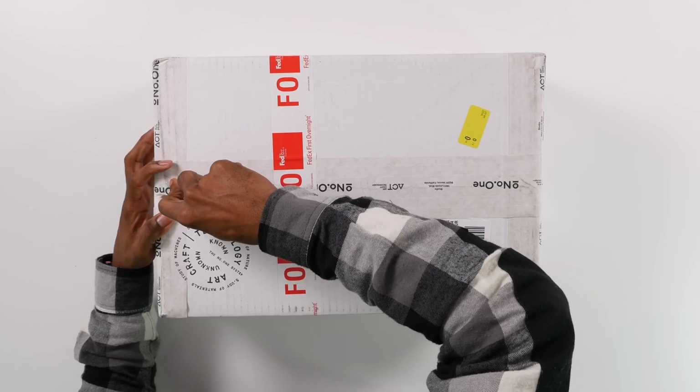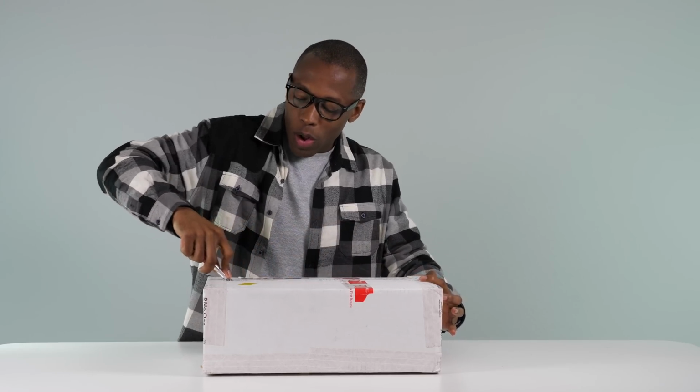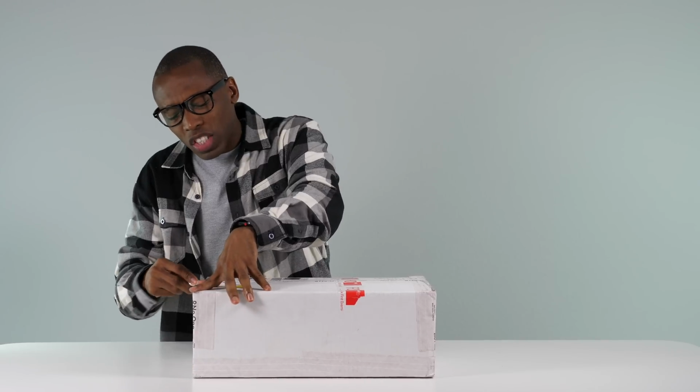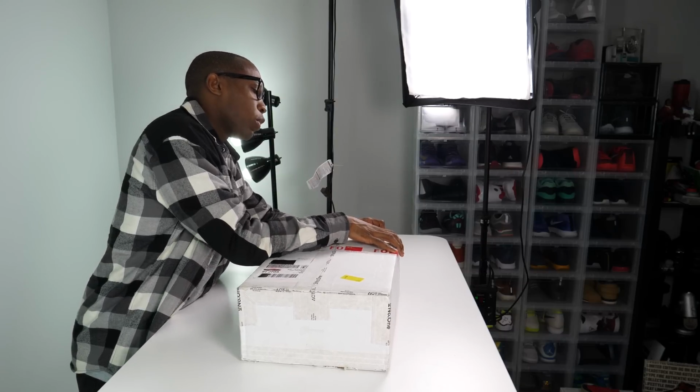A few weeks ago, and I'll start opening up this package while we sit here and talk, a company reached out to me called No One, as you can see here on this box. And No One, they make shoes, sneakers to be specific, and not just sneakers, they do boots and stuff as well, but they do sneakers. And they asked me if I wanted to come down to their factory.